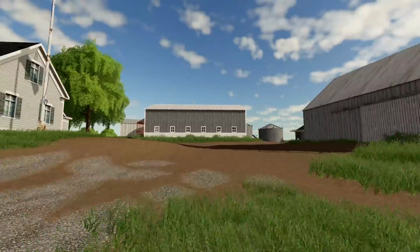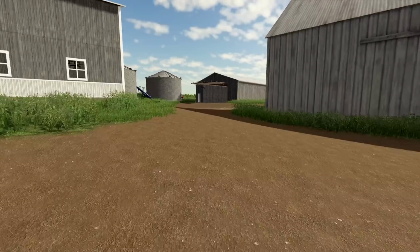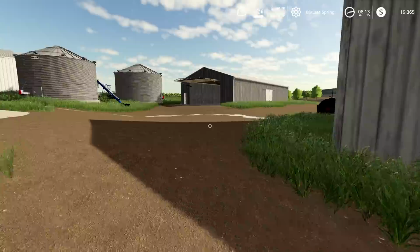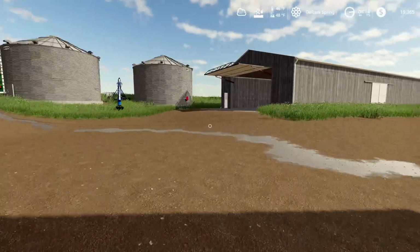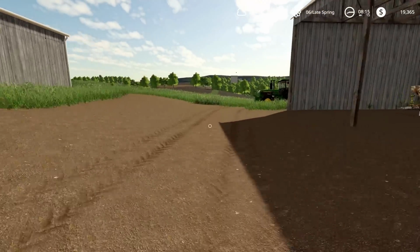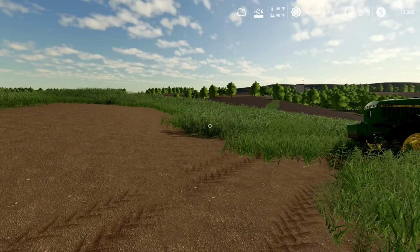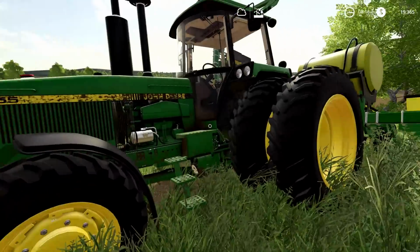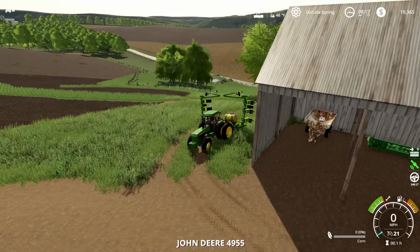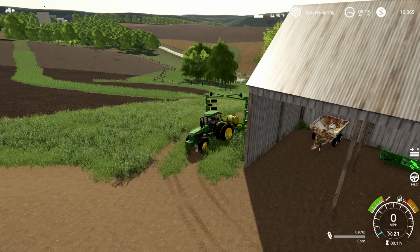We're back with another episode of the Westby Wisconsin Revised map, and it is now late spring. We finished up a lot of our spring tillage and really caught up on fall tillage in the earlier episodes, and now it's time to get started with our planting. We've got the planter hooked up here, but we don't have any seed yet. So we're going to need to buy that.